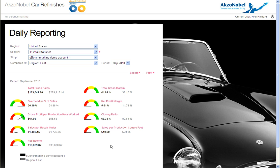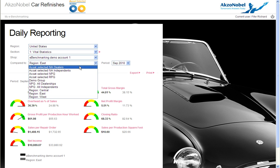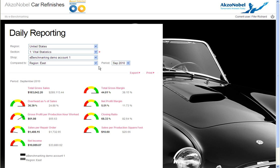For each of these KPIs, the black numbers are identified down here as our demo account, while the gray numbers are our comparison group. We could change that comparison group to anything from just independents, just dealers, other shops that are in our performance group. If this happened to be a multiple location shop, say they had 5 locations, we could compare each individual location to an average of that particular group.